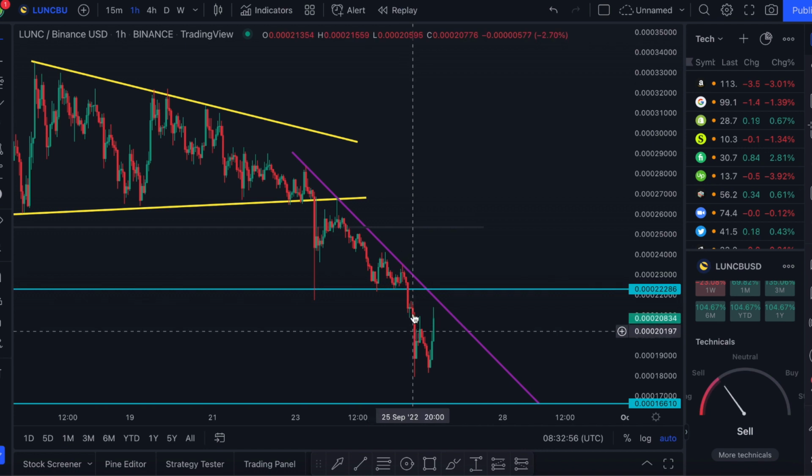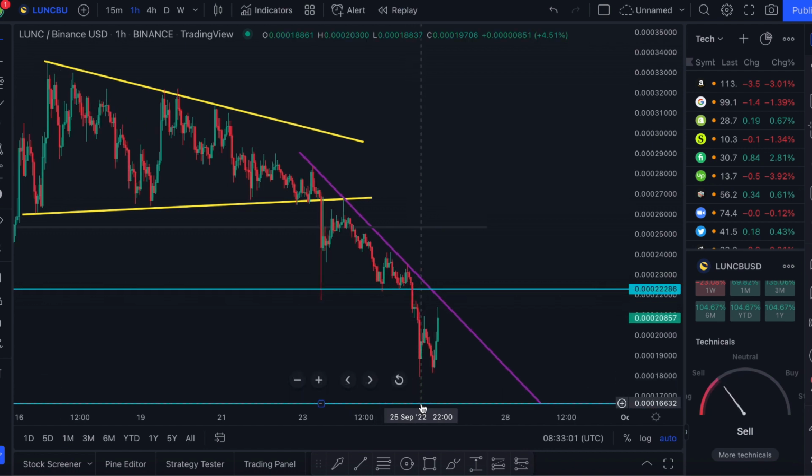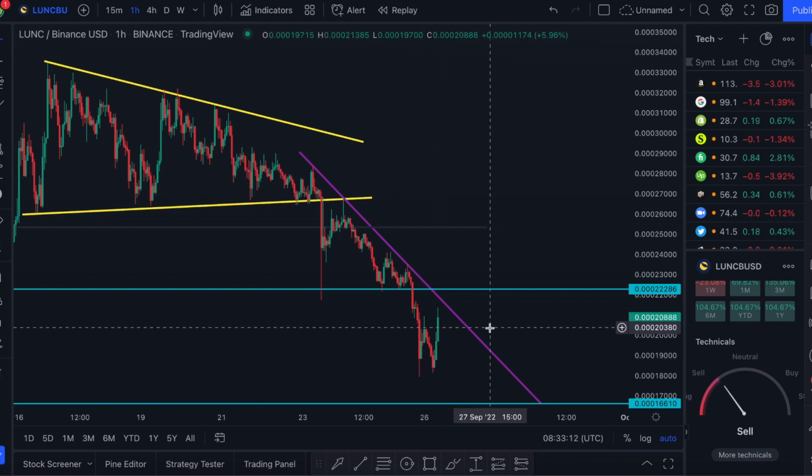And what we see is large momentum in the downwards direction. We didn't quite reach the 16 cent level that I thought we would, but we got close there at a low of 18 cents. And now we saw a little pump from that low. There were obviously buyers in this region. We came back down, and now we are pumping again. So what exactly does this mean? Are we bullish? Are we bearish?